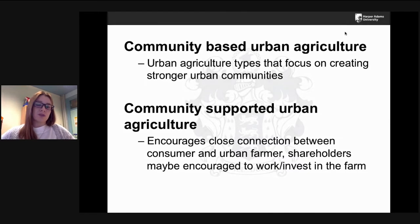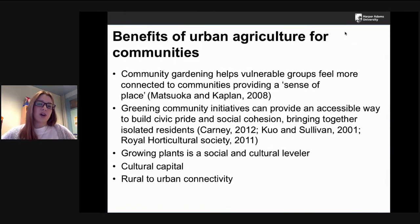So there are different models when we're thinking about how we can engage our community in urban agriculture, and with urban agriculture and production, the urban agri-tech. So what I want to cover is, what do we know about the benefits of urban agriculture? Well, I've started off with this first bullet point saying community gardening, and I think gardening is not agri-tech, but just bear with me for a moment.